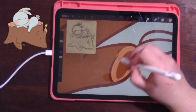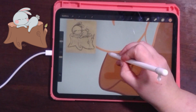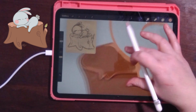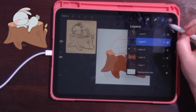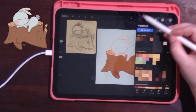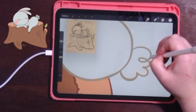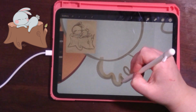Actually, it's not white. I think it's like a bluey color. I can't remember, but this is the stump. I love this stump. I should have just drawn a stump because I think that's just cute. I don't know what I'm doing here. Oh, I'm filling it in, right? This is when I decide, I think, to change the bunny, because I wasn't sure what color to make it, and it just wasn't working. And even the gray, I was kind of like, I don't know. So yeah, I changed it to gray.